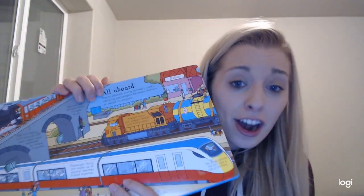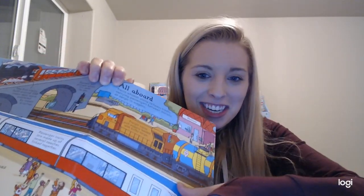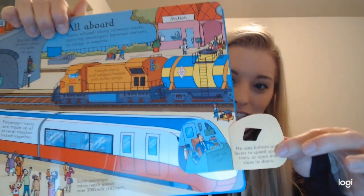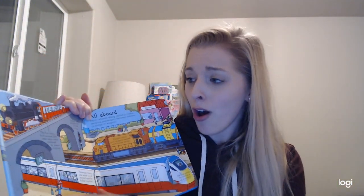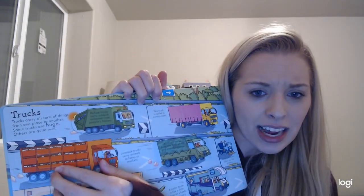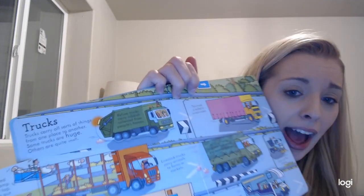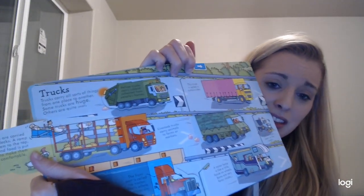And then another fun series is our Look Inside series. This one has a lot of flaps, but not too overwhelming of text, but just enough that they're always learning about what's going on. This one is a brand new book all about all the things that go. So you get to go in here and try to find, what do you think is inside this truck? It's sheep. And look at what happens inside the truck with the sheep. Someone is taking care of them. And so those books are so great.